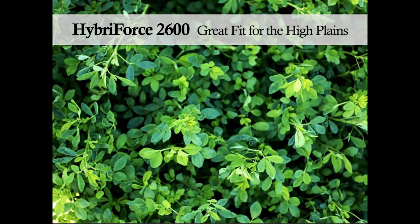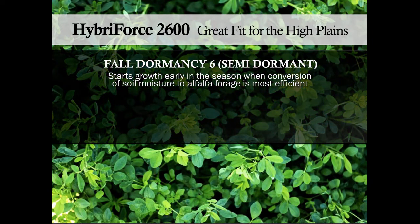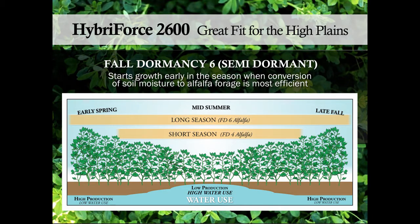Fall dormancy 6 is also described as semi-dormant, full season, or long season alfalfa. No matter what you call it, fall dormancy 6 alfalfa gets out of bed early in the spring and starts growing when soil moisture is converted most efficiently to alfalfa forage. Fall dormancy 6 alfalfas take full advantage of mild temperatures in spring and fall. Short season or fall dormancy 4 alfalfas, as an example, do not take full advantage of the cool seasons.